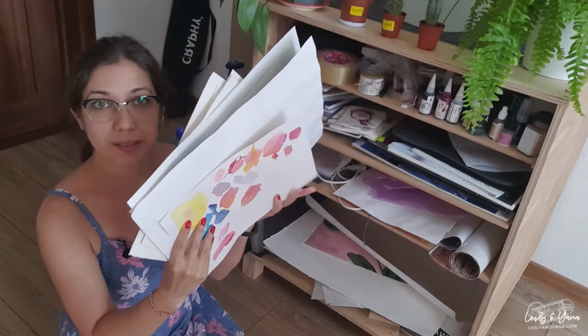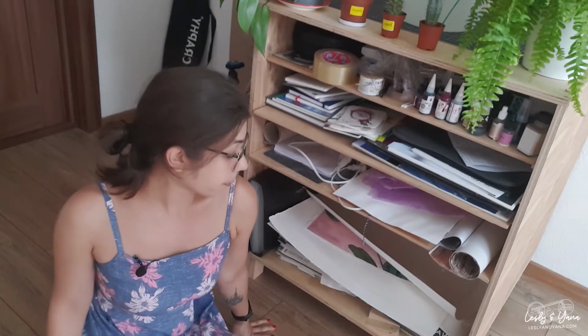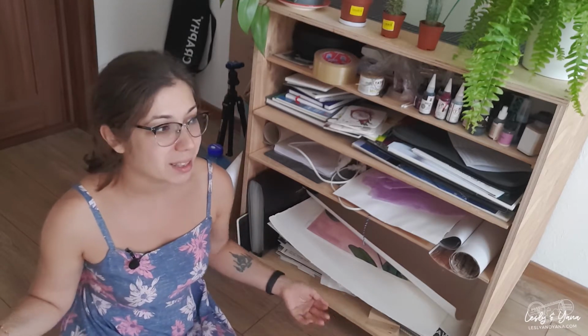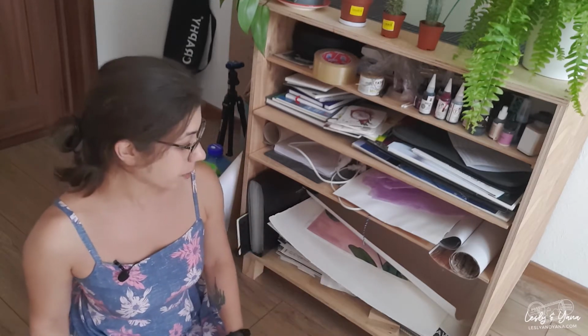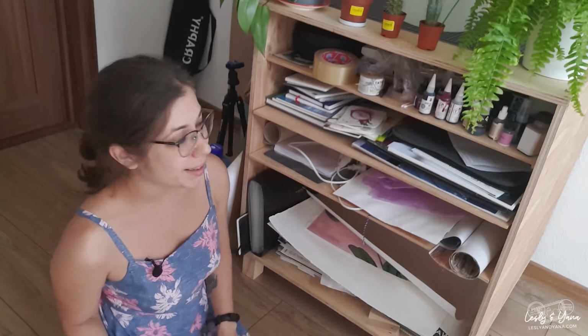Here's a whole pack of them. A lot of them I painted when I was teaching, so I accumulated a lot of paintings that I just made to teach people how to paint any particular thing, but it wasn't my intention to actually put them up for sale. So I offered them as well.